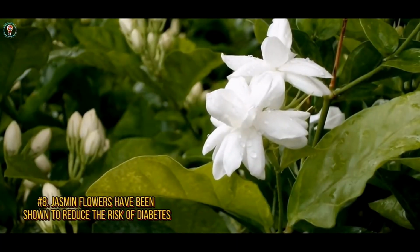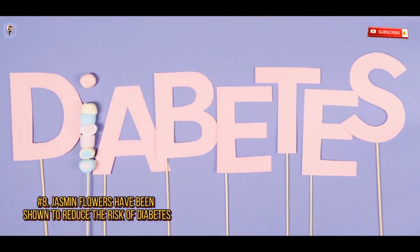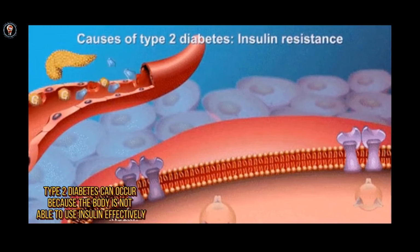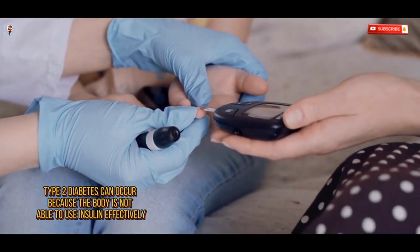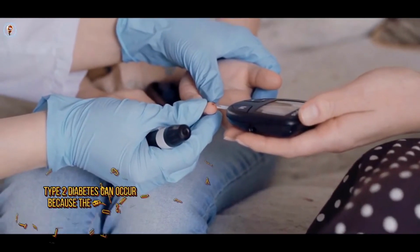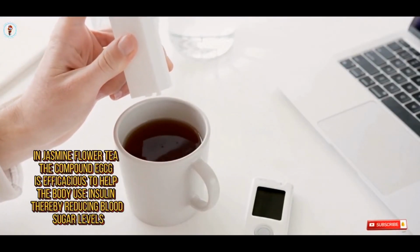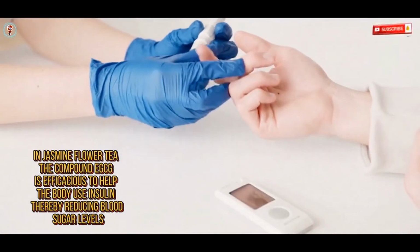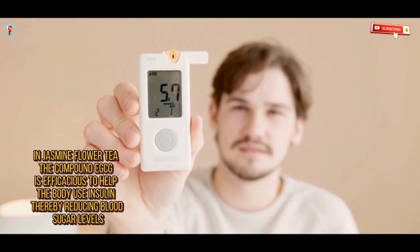Number 8. Jasmine flowers have been shown to reduce the risk of diabetes. Type 2 diabetes can occur because the body is not able to use insulin effectively. In jasmine flower tea, the compound EGCG is efficacious to help the body use insulin, thereby reducing blood sugar levels.